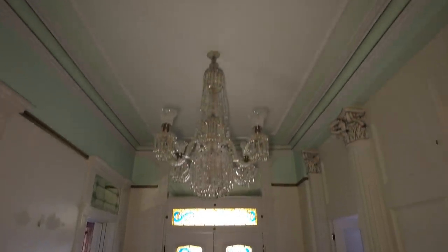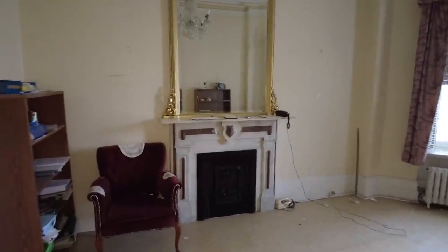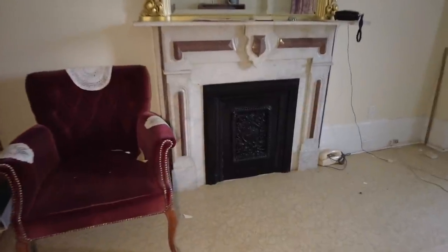Tonight I'm spending the night all alone in an abandoned castle. It's not a castle like Dracula's castle or Frankenstein's castle, but it's actually called a castle. The inside is decorated and designed like a castle, and the outside looks a little bit like a castle, but it's called a castle. So we're going to be here all night. It's going to be interesting. Hope you guys stick around with me for the whole night, see how it goes.